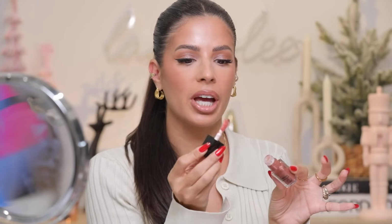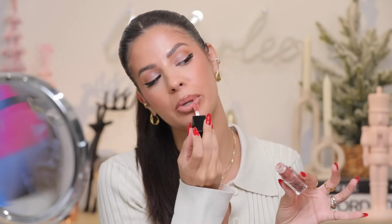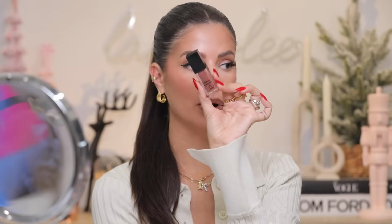Juicy, juicy, juicy. It has the exact doe foot applicator that the Dior one does, and it will make your lips look so plump and juicy. It also has plumping in it, but I don't really feel that as much. Ugh, but this is my favorite lip product ever right now. I put it in my purse. I carry it everywhere I go. Honey Talks is that girl.